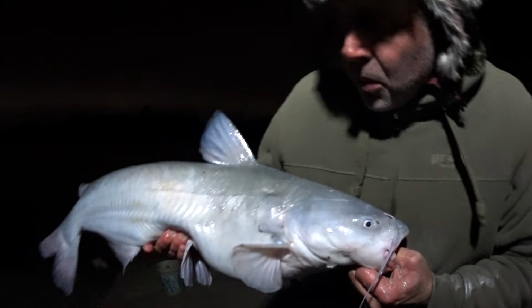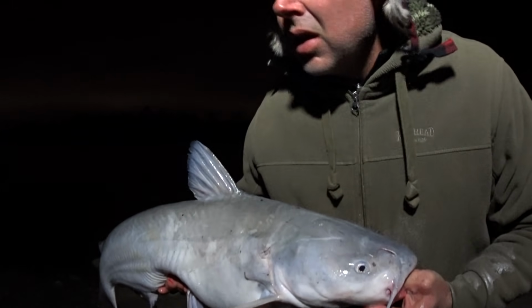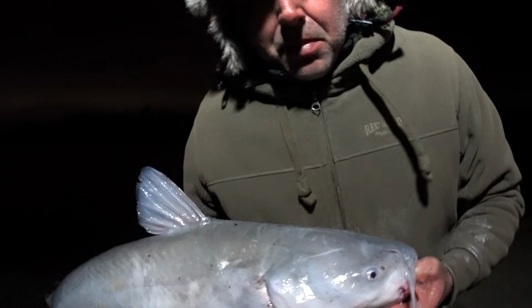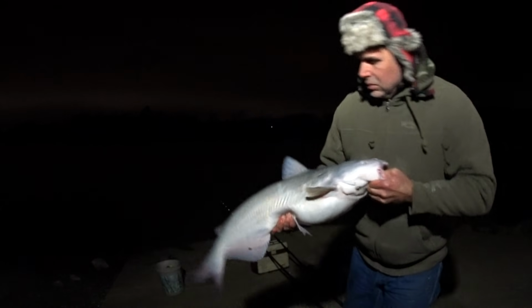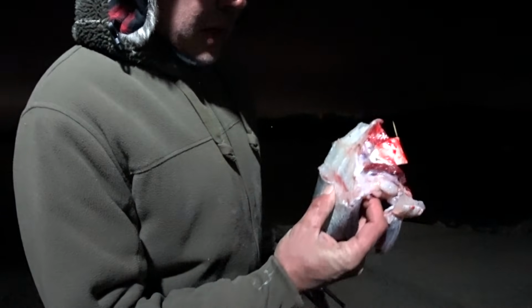The biggest problem with them Mustad demons is getting them back out of the fish's mouth. There it is, man. I've still got a lot of bait left. I'm gonna put this on ice. I'm gonna continue to use it.